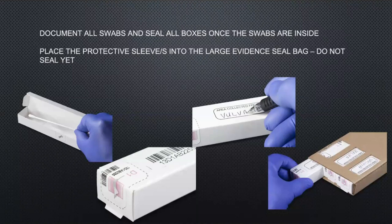So if you have not sealed this properly, if you have missealed this, if your seals are not stuck down properly, it will be cut out and indicated as not sealed, seal missing, and you will have to explain this in court.